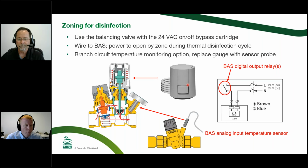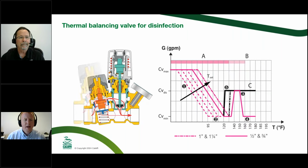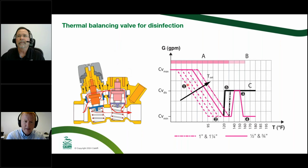Hey, Kevin, can you go back one slide to the model with the thermal disinfection bypass, or the thermostatic bypass? This one? That one right there, perfect. So there was a great question here about how do these valves know when the system is in a thermal disinfection cycle? Like how do they know when to actually open that bypass? And I think you talked about how that first cartridge closes off when the temperature gets hot, but what happens in that second cartridge, that bypass cartridge?